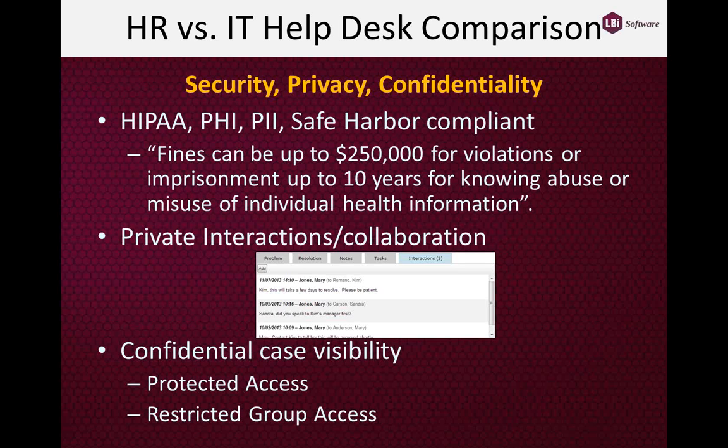It's important to note that our applications and our hosting services are HIPAA compliant, PHI compliant, and for our European clients and prospective clients, we are Safe Harbor compliant. And though many of you know that if you are out of compliance with these regulations, fines can be extremely costly. And so how do we actually achieve this security, privacy, and confidentiality?